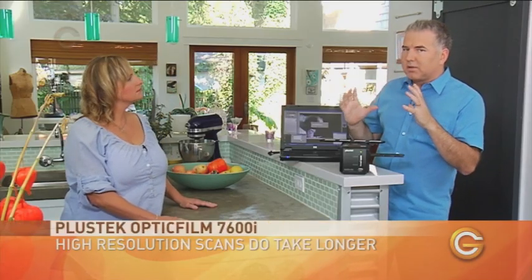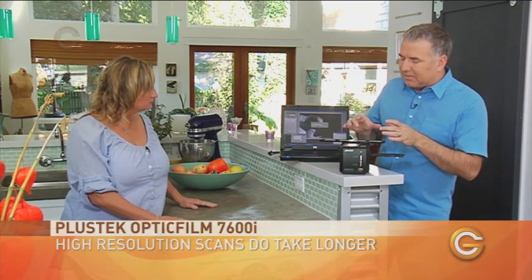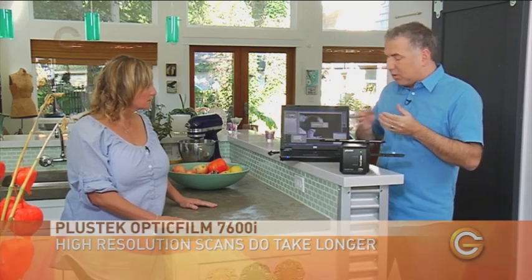So the higher the resolution, the more time it's going to take. And I find that it does take a little bit of time. So what it's doing is it's actually scanning multiple exposures. And this is important because a lot of these you're going to find they have dust and scratches and stuff. Okay. By doing that, it's going to find the best exposure, and it's built into the hardware. It'll automatically remove all that dust and stuff as well.